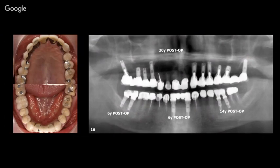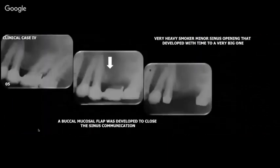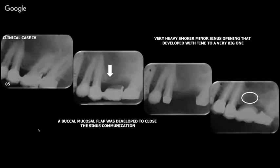But the dentist insists that we place an implant for him. Therefore, we had a hell of a time getting him in. 17 years after for one molar, 9 years for the anterior, 9 years for the other molar, and 23 years for the tuberosity. And you can see how the upper right implants are distorted because we had to hold them to have the panoramic X-ray. Now, I'll show you 2 new cases, but we had no choice except doing a tuberosity implant.